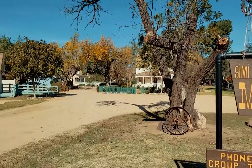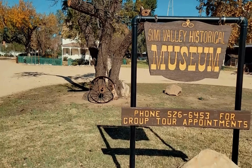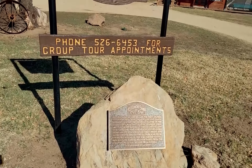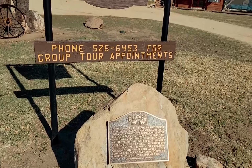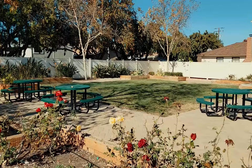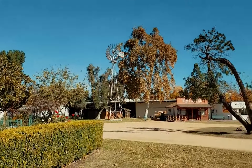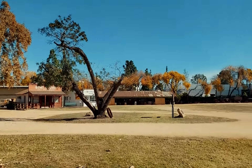El Rancho Simi was established in 1795 as the first Spanish colony land grant in Ventura and Santa Barbara. So there is a lot of history here in Ventura County, but a lot of people don't know about it. There's a quiet little yard in back of the church with picnic tables and landscaping here so you can come out, sit and enjoy.